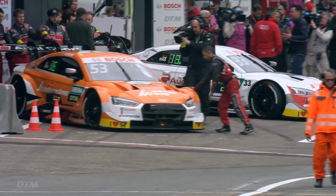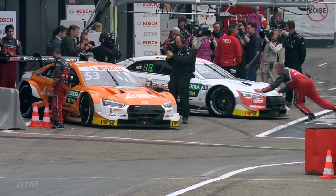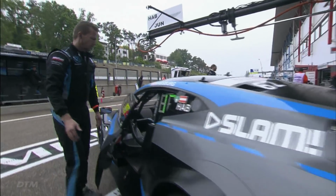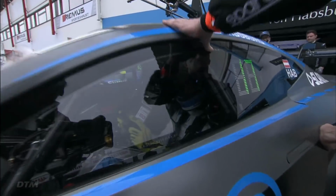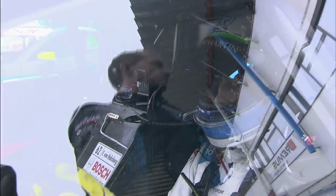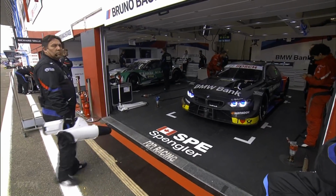Just behind the Jamie Green car, you can see Rene Rast then being pushed out of the garage, ready for this short, sharp qualifying session to get underway, which of course will give us the grid for the race to come this afternoon. Ferdinand Habsburg then in the R-Motorsport Aston Martin Vantage DTM car. He'll be hoping for a better weekend than that he experienced at his DTM opener at Hockenheim, where it didn't go all his way, that's for sure, so he'll be hoping for better luck this weekend.